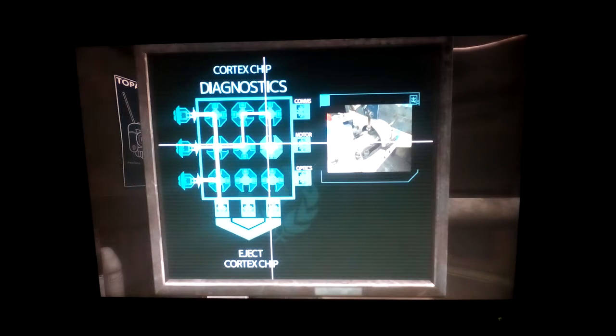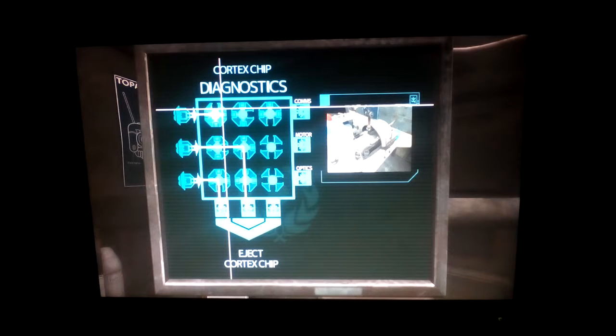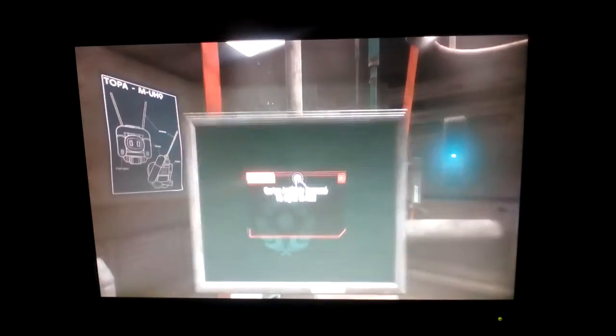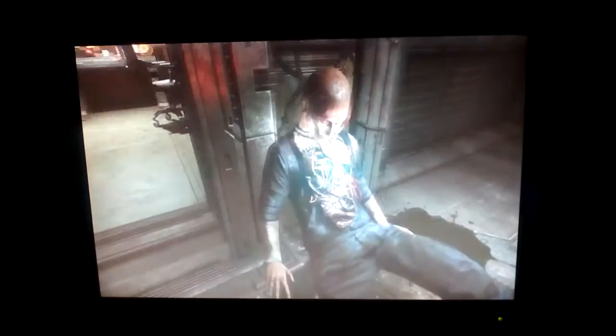This is interesting. Interesting choice of puzzles. There we go. Alright, I got one piece. Cool. What the fuck?